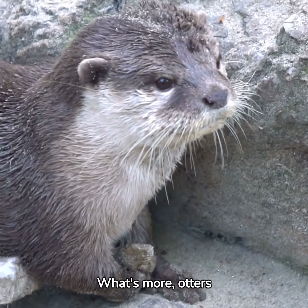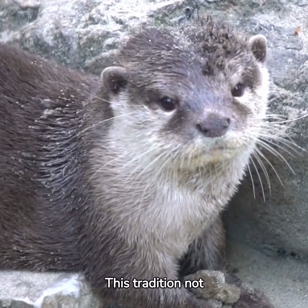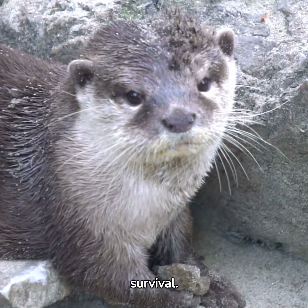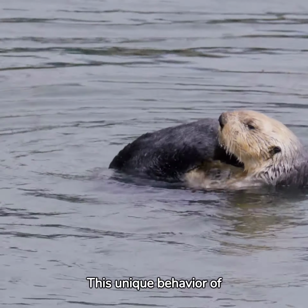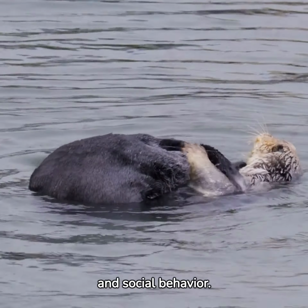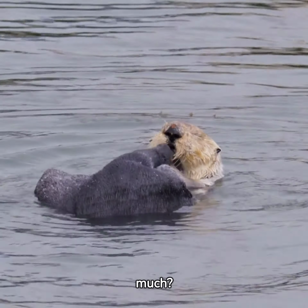What's more, otters pass down their favorite stones to younger generations. This tradition not only shares tools, but also teaches the young about survival. This unique behavior of otters sheds light on their intelligence, adaptability, and social behavior. Who knew an armpit pocket could reveal so much?